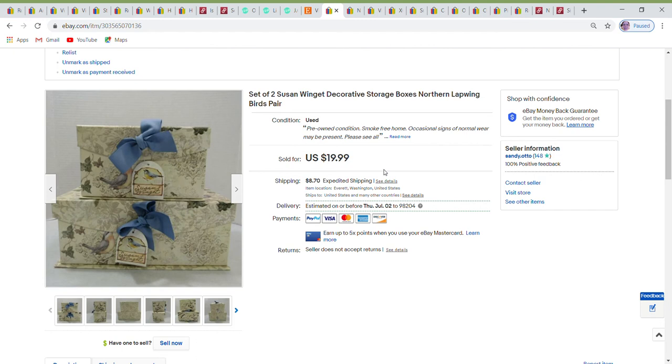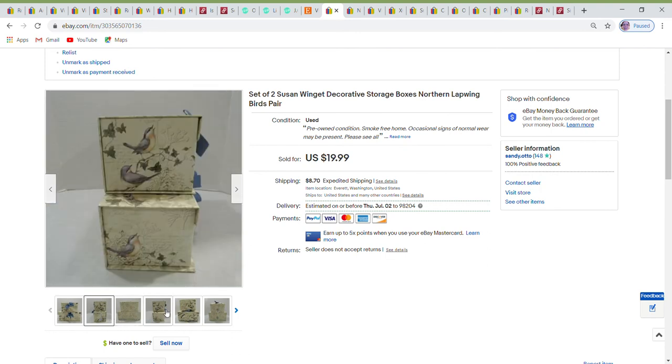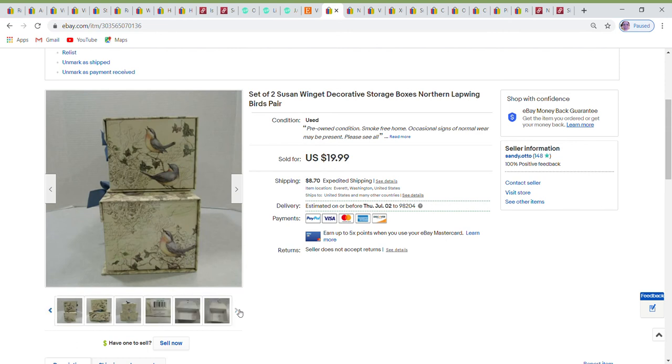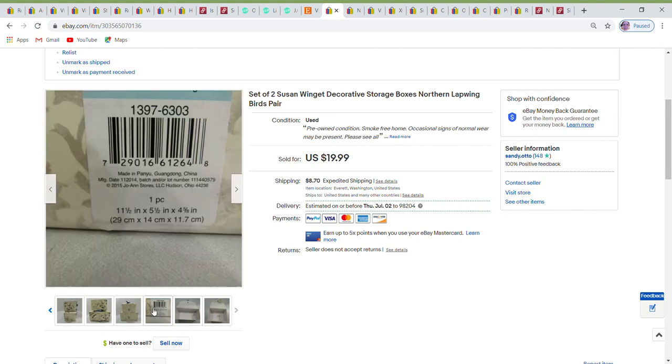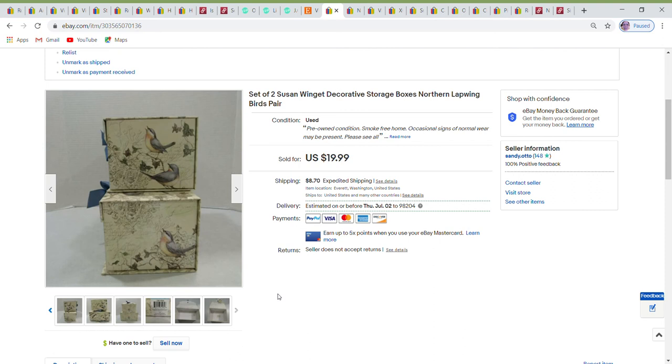And this was a specific type of bird. This was the northern lapwing bird. And each of the boxes had the similar design to them. Very pretty boxes. And they opened up and they had a little magnet closure on them. And so I believe I picked these up at Joann's, I'm pretty sure. And so these were sold through a promoted listing.